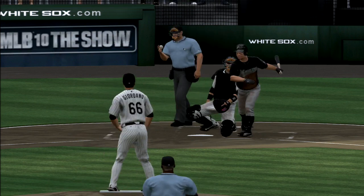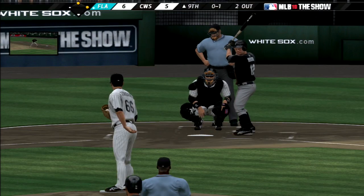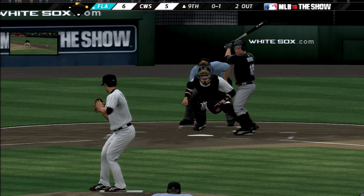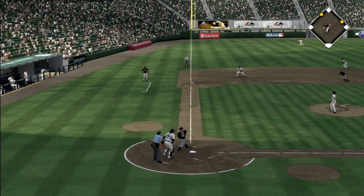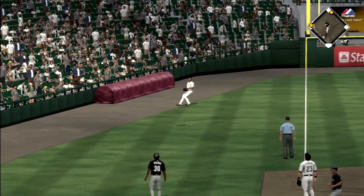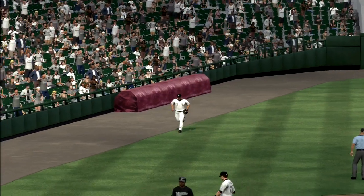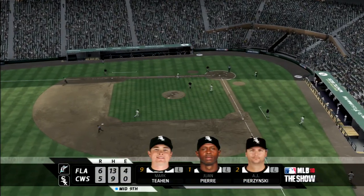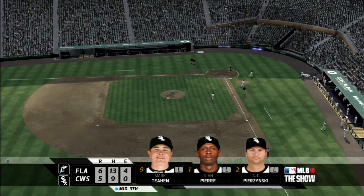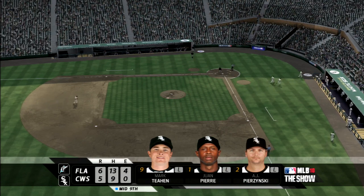Now a swing, and he just fouls this one away. And this is in the air down the left field line and into foul territory. Jones is there, makes the catch, and the side is retired. So it's no runs on a hit, no errors, and 2 men left on. 9-1-2 scheduled to lead off the bottom of the 9th. It's the Marlins 6 and the White Sox 5.